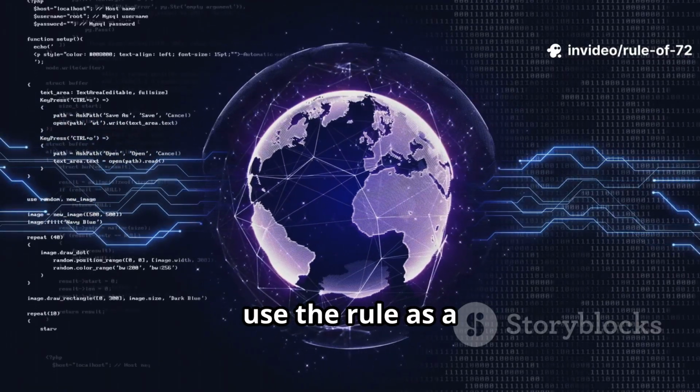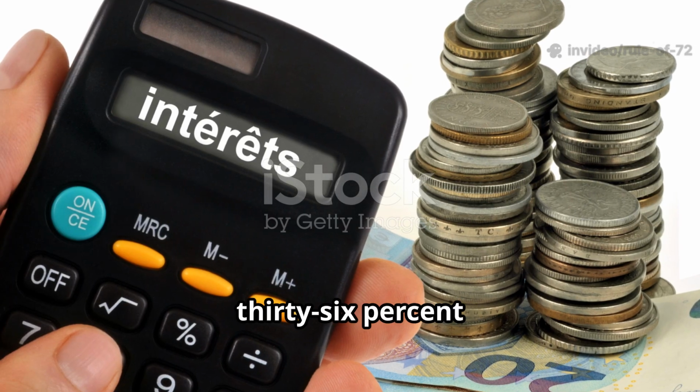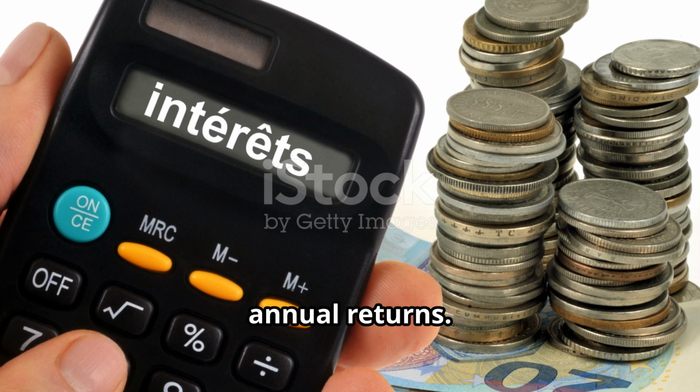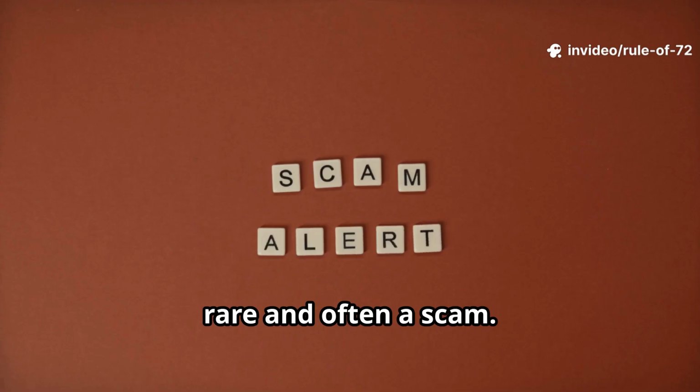Thirdly, use the rule as a risk filter. If someone promises doubling in 2 years, that implies 36% annual returns. Alarm bells should ring. That level of guaranteed return is rare and often a scam.